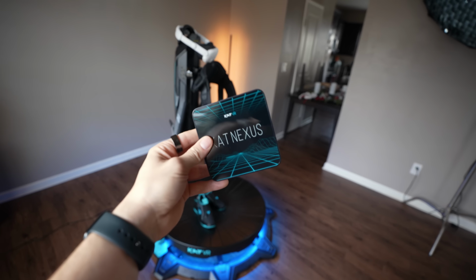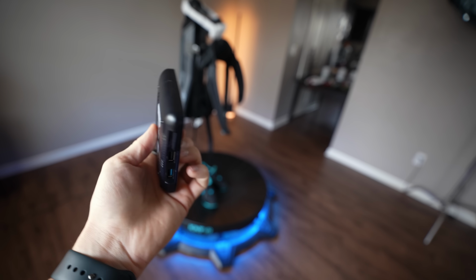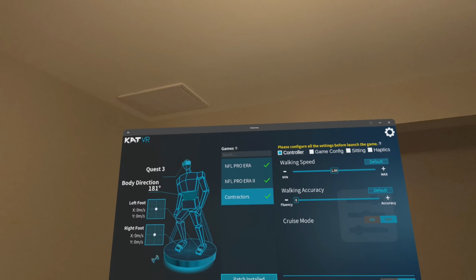I started out by trying the Nexus, which is the standalone Android box that they give you that you can use to play standalone Quest games. Now, my understanding is that they actually sell this box, but because of my Black Friday deal, Cyber Monday deal, they included it for free. The Nexus is essentially a mini PC that the treadmill connects to and talks to a side-loaded Quest app over your network.